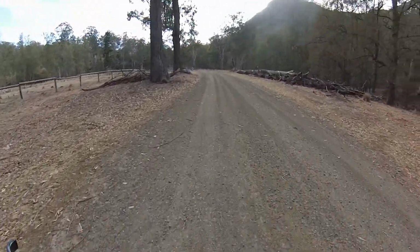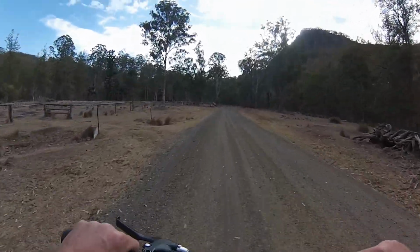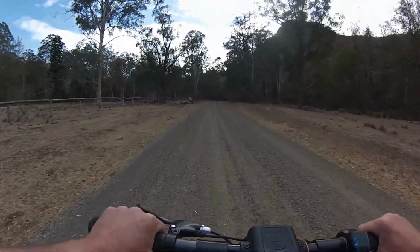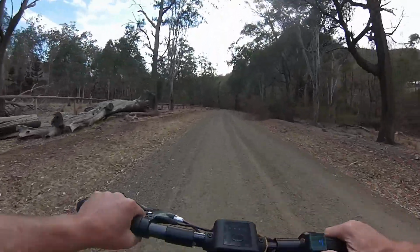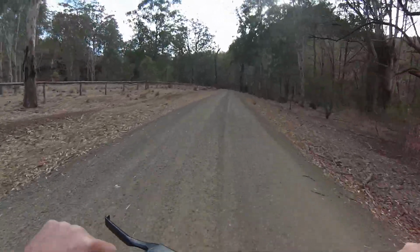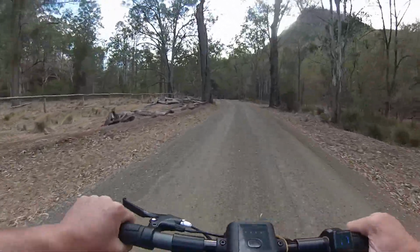Whoops. This thing really scrabbles for grip on the front when you hit the gas. Well, electricity. Anyway, yeah, it does, because that 500 watts on the front just unloads the acceleration, unloads the front, and then it starts losing grip, so you've really got to transfer your weight forwards.